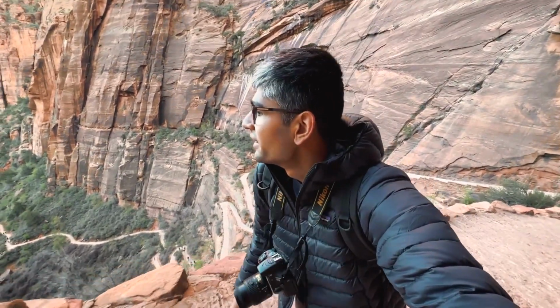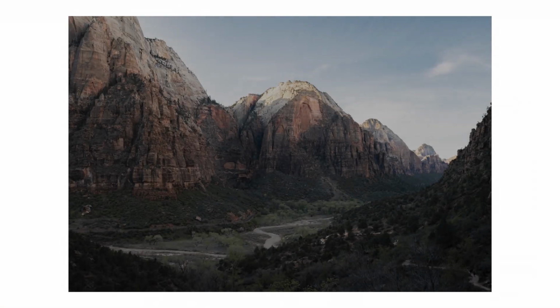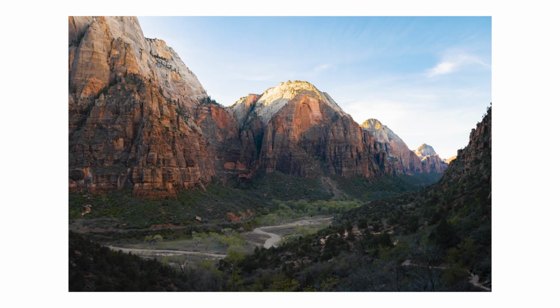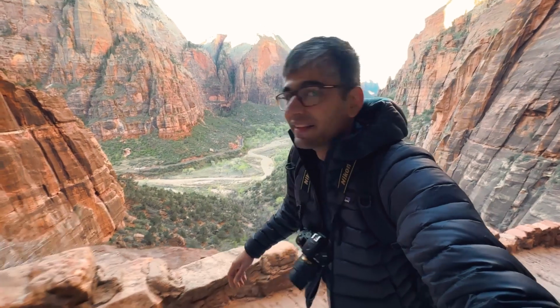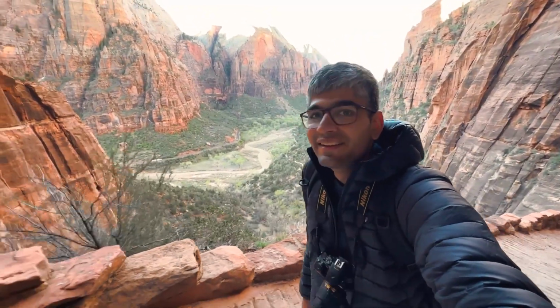I think we're like halfway through the hike. Look at the scenery behind me. There's like the red rocks just towering over the valley. And then like towards the bottom, that's where like the contrast of the green comes in. And then like the river flowing down in the middle of the valley. Looks sick.